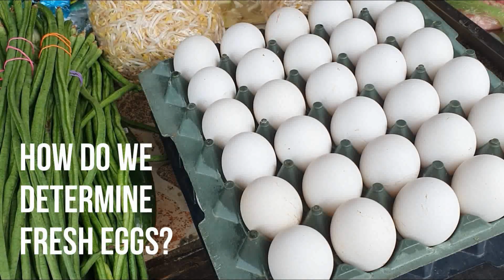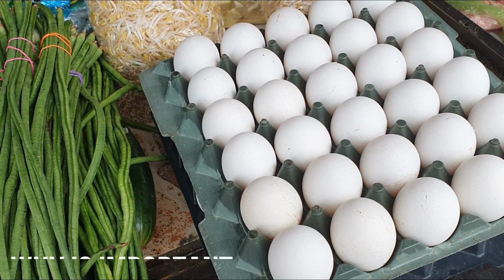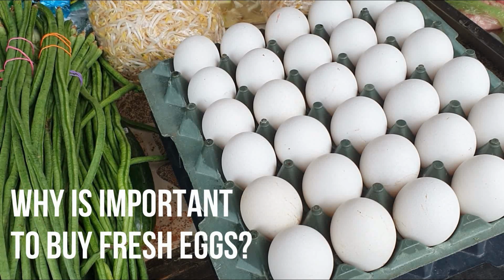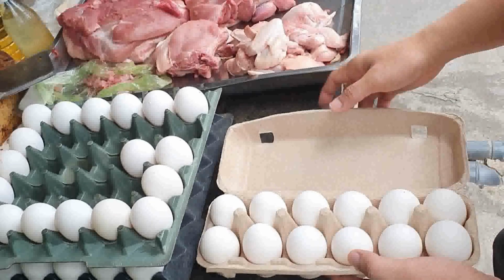How do we determine fresh eggs? What are the guidelines in choosing fresh eggs? And why is it important to buy fresh eggs? Let's run through it. What are the eggs that we are going to buy?